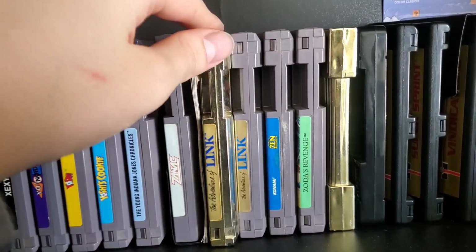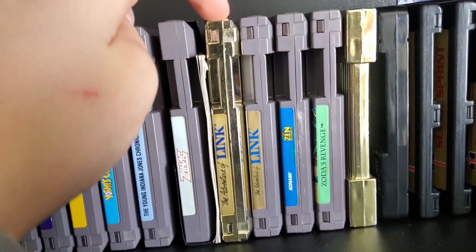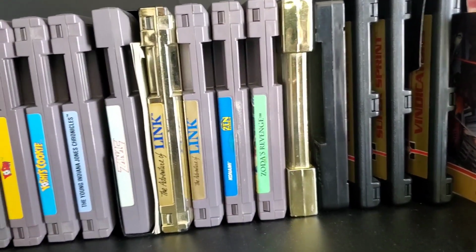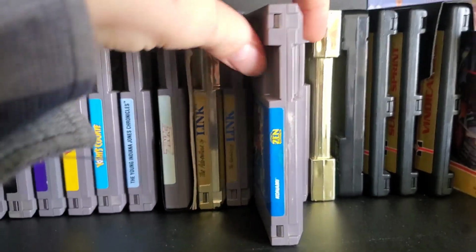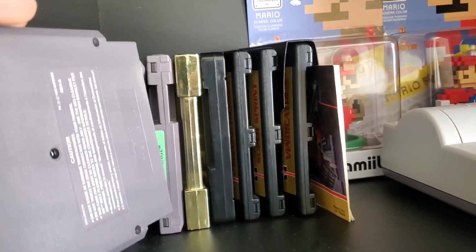And I have Zelda 2, The Adventure of Link, and just like the first Zelda, there is a gold version and a gray version, so it doesn't really matter which one you buy. I have Zen the Intergalactic Ninja, which is a pretty hard game to find, but it's really fun. It's a really great action game.